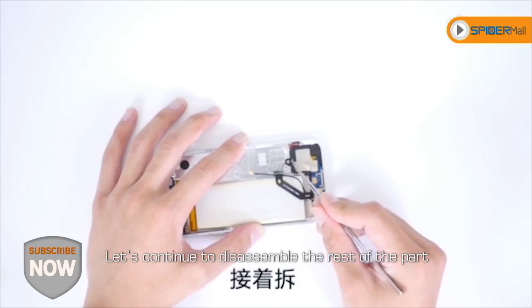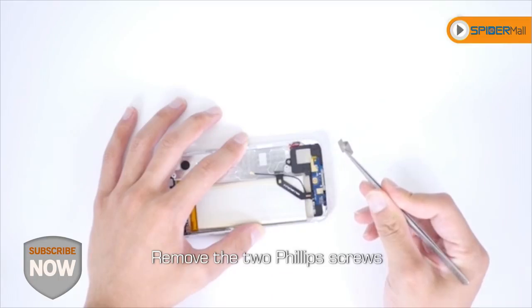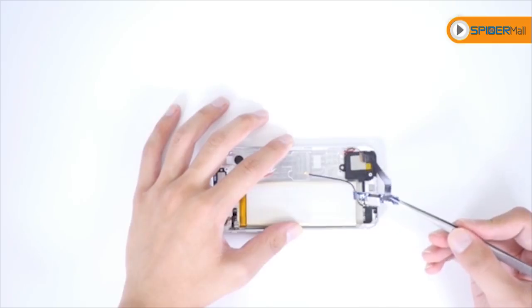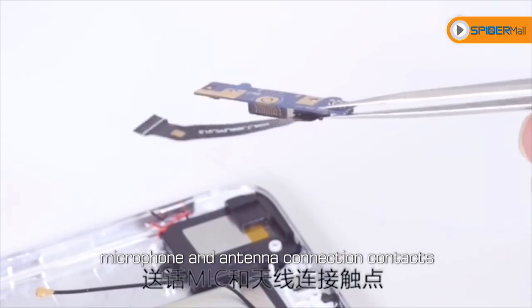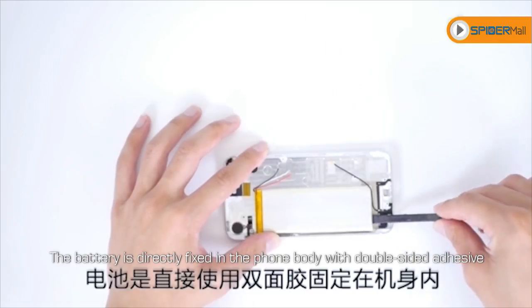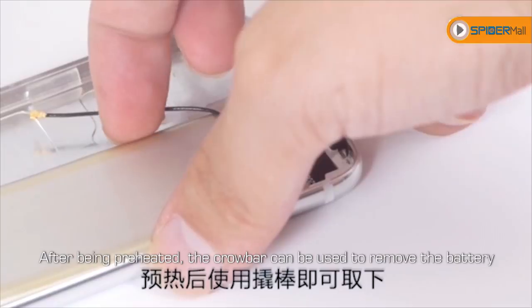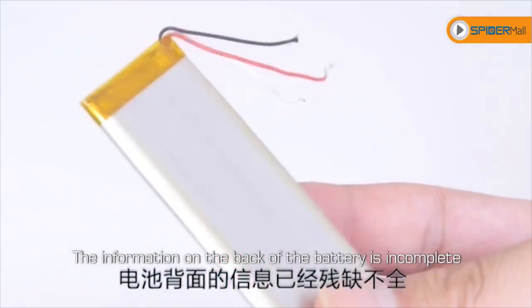Let's continue to disassemble the rest of the parts. Tear off the other piece of conductive glue at the bottom. Remove the 2 Phillips screws. Take down the sub-panel. The sub-panel integrates the lightning interface, microphone and antenna connection contacts. The loudspeaker can be taken down easily. The battery is directly fixed in the phone body with double-sided adhesive. After being preheated, the crowbar can be used to remove the battery. The information on the back of the battery is incomplete.